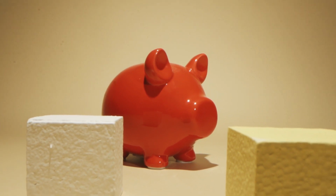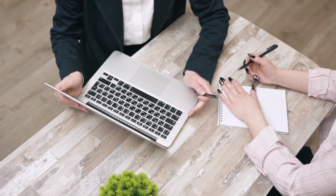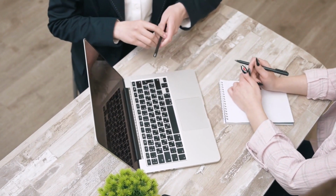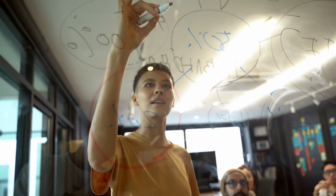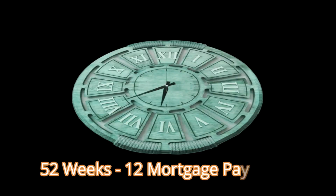The third way you can reduce your monthly expenses is by paying off your mortgage early if you don't have an extra room to rent out to offset your housing expenditures. Here are a few strategies to lower your mortgage costs and start making significant financial savings. To begin with, go from monthly to bi-weekly mortgage payments. Consider that there are 52 weeks in a year and 12 mortgage payments.